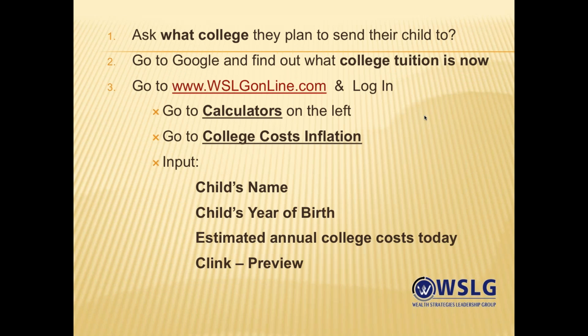So when you sit down with a client, and of course after some rapport and such, you want to ask the client what college they plan to send their child to. And you've got to have an answer because that's what we're starting with. Even if they don't have one, get them to commit to one. Because at that point, we're going to your favorite search engine, Google works, to find out what the current tuition of that particular institution of higher learning is right now. And once you determine that, then we've got something to work on, and it's in terms of the current tuition.